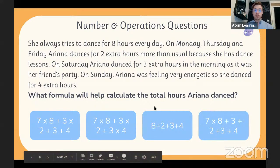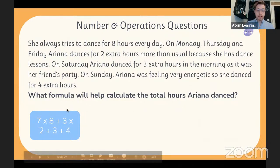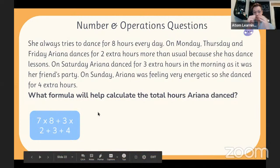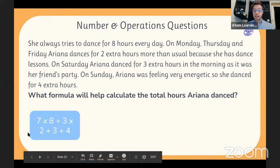Okay, well done. A bit close, but the majority of us went for answer option A, the first one, which is completely right. Well done. So the different parts of this equation: 7 times 8 is the hours that she dances every day. So that's like her baseline dancing, which is just fantastic. Then Monday, Thursday, and Friday, she dances for an extra 2 hours. So that's 3 times 2. That's where the 3 times 2 comes from. The extra hours on the Saturday, that's the plus 3. And the extra hours on the Sunday, that is our plus 4.